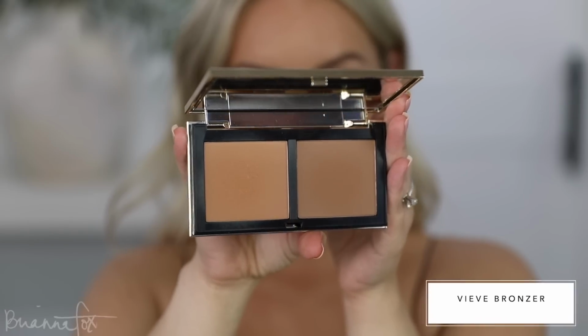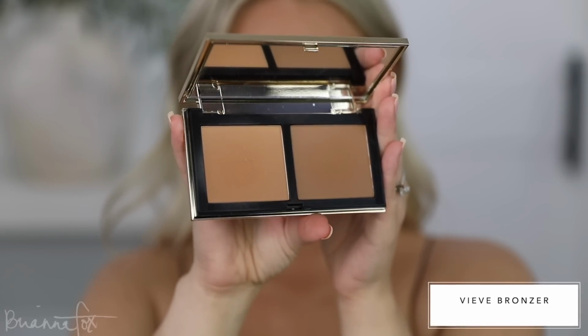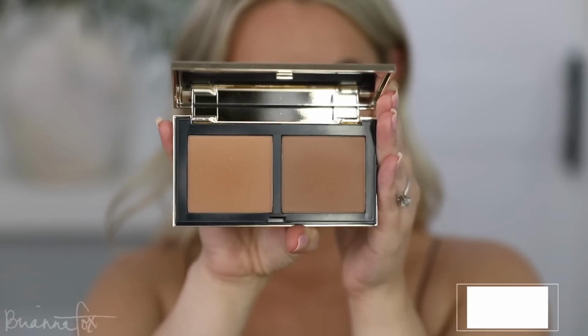So I got the bronzer in medium. The formula is just so good, and the packaging and everything. This feels like Charlotte Tilbury to me. That light color is just perfect for my skin tone. The dark color is perfect for contouring. This is all I have on as far as contouring and bronzing goes, and I just feel like it works so good on my skin. It's not too orange, it's not too red, it's that perfect neutral. So I just feel like she knocked it out of the park with her brand.